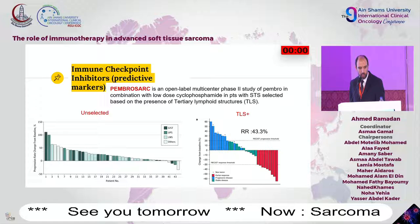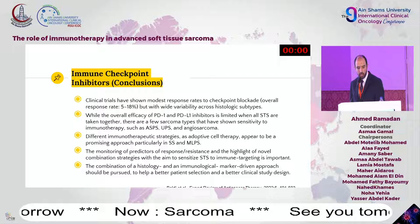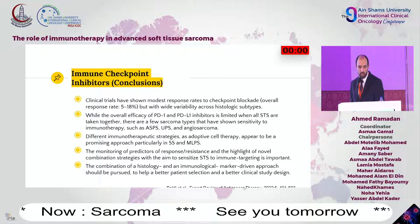So the conclusion about the immune checkpoint inhibitors: the response is not very good, about 5 to 10%, due to variability in the histological subtypes. Some subtypes have good response, and we should have different immunotherapeutic strategies like adaptive cell therapy.